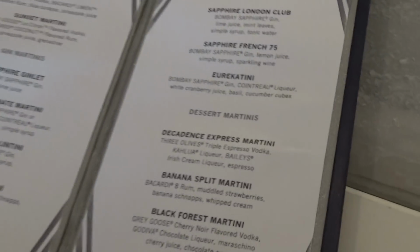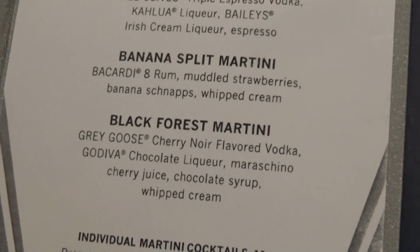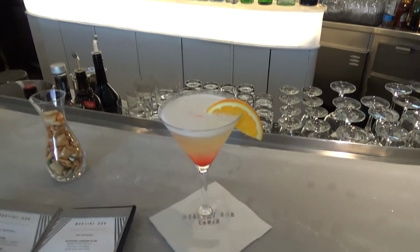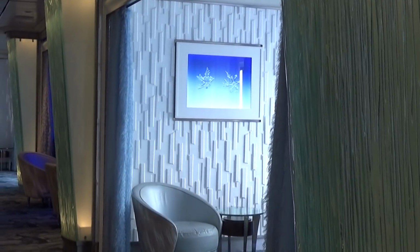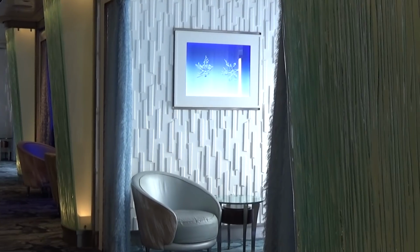Big things I like about this: their dessert martinis, especially those two there, fantastic. The bartenders are probably the most skilled bartenders on the ship. They do the flair competition stuff. So if you sit at the bar, you get the show, you get the ice. And then if you want to relax and drink over there, it's kind of like you're drinking in the movie Frozen, which is also weird, but kind of fun.